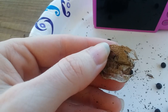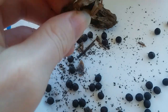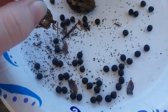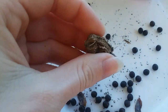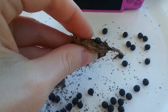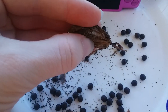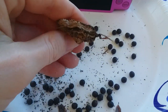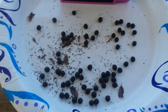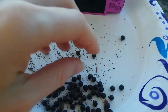Yeah, here's one of the papery seed pods now that I've gotten most of the seeds out. See, there's another one. These are perfectly round little seeds that don't even really look like seeds. And the plant had some more seed pods developing that were still green and kind of spiky looking. That one went flying. So here's all the seeds I got on this paper plate here.